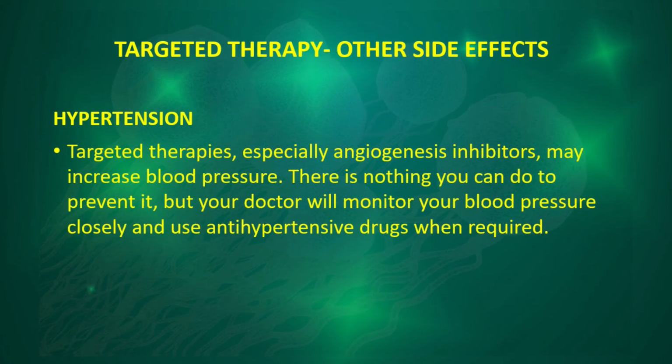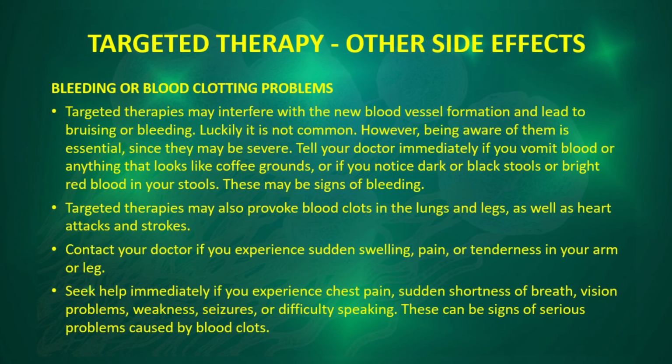Targeted therapy. Other side effects. Hypertension. Targeted therapies, especially angiogenesis inhibitors, may increase blood pressure. There is nothing you can do to prevent it, but your doctor will monitor your blood pressure closely and use antihypertensive drugs when required.